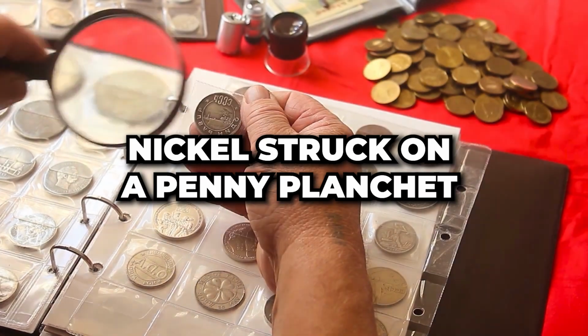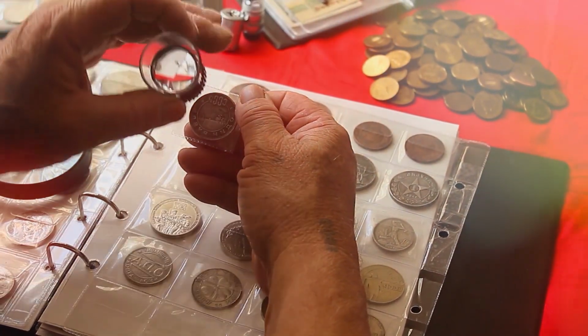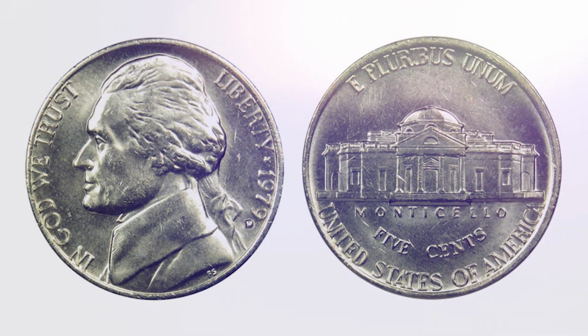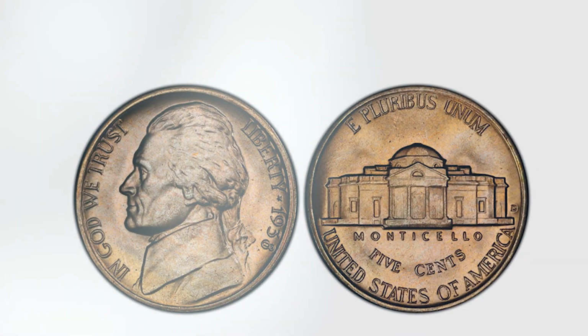Nickel struck on a penny planchet. From time to time, coins get struck on the wrong planchet, a penny, quarter, or even a dollar planchet. The blank plates of previously minted coins can remain in the container. It is known that there is some amount of 1979 nickel coins struck on the penny planchet.